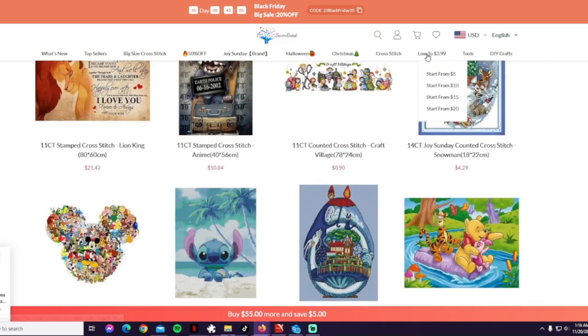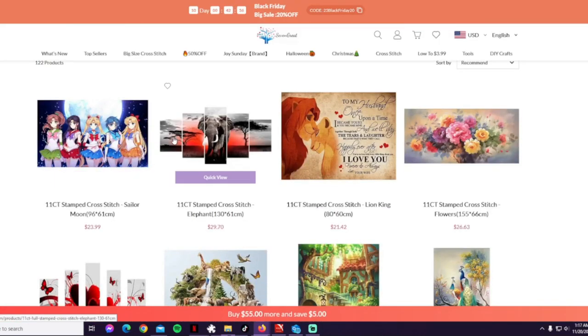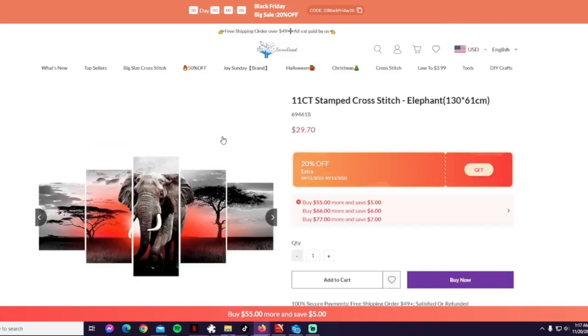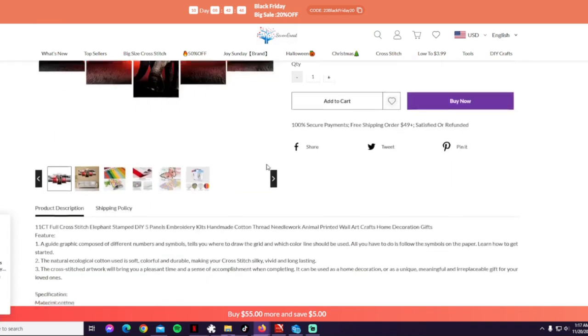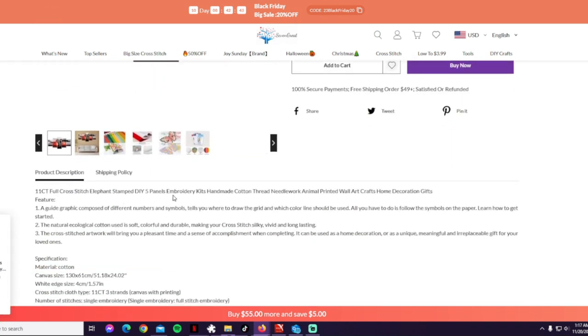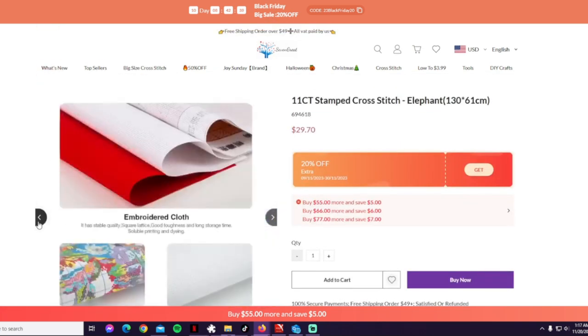Let's look. Low to three. Let's look at some of the more expensive ones from 20. Sailor Moon. I like these. Let me click on it. Oh, my cat's coming to visit. One of my cats. One, two. Does it come in five pieces? Five panels, yes. Whoops, I didn't mean to flip to another part.